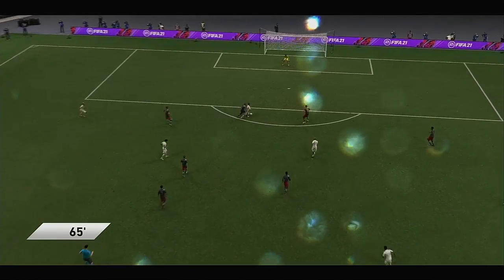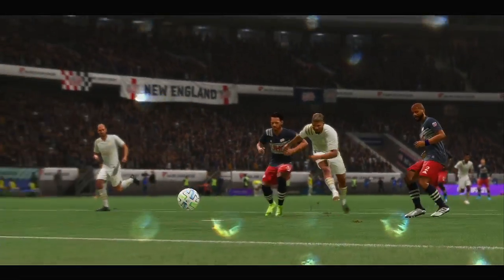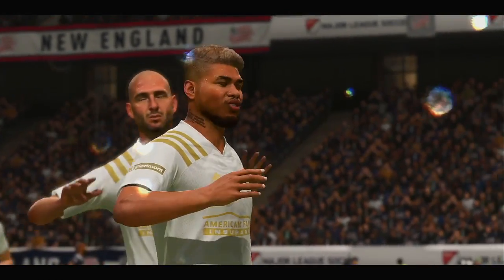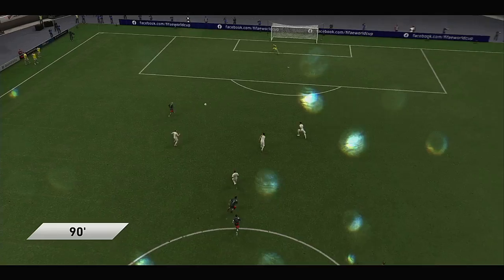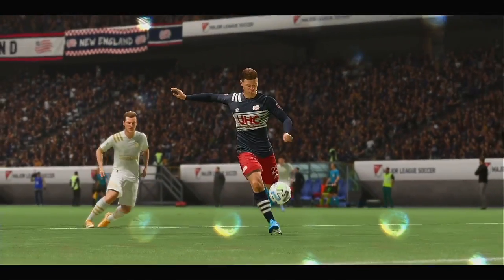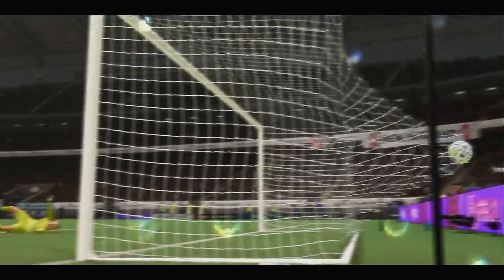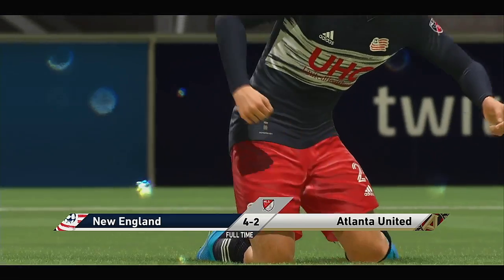And the emphasis is on creativity. Oh, in with a chance! Oh, another one for them! And with plenty of time still remaining, this game is very much... Oh, lovely ball. And he's in! Lethal piece of finishing, drilled home with true conviction.